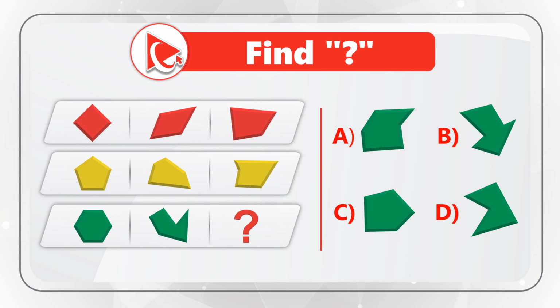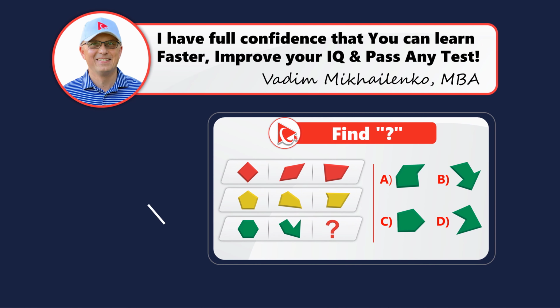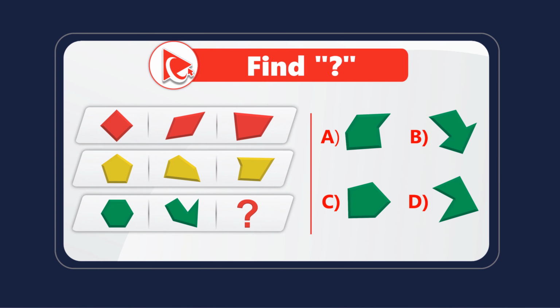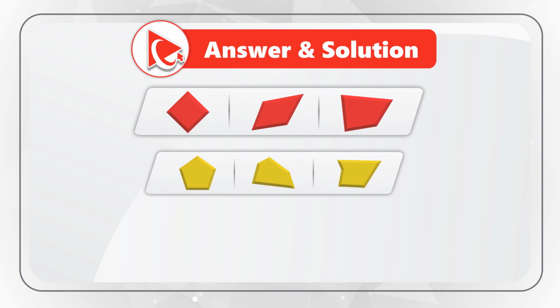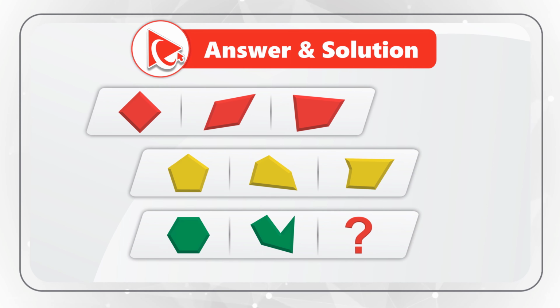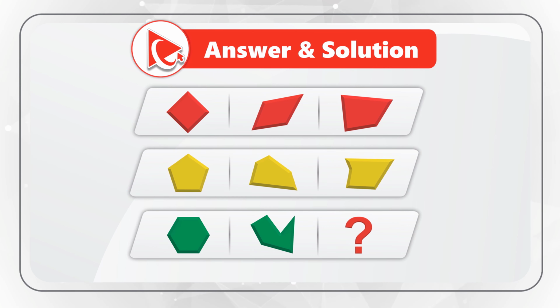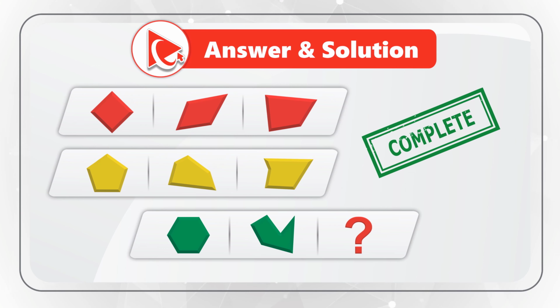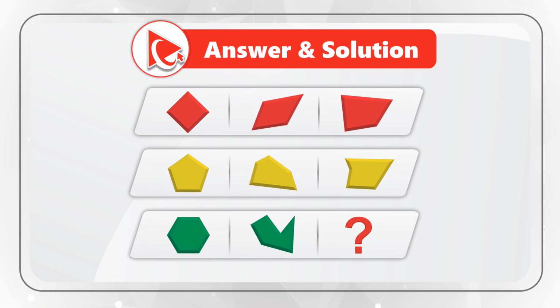Take a close look to see if you can come up with the answer. Are you ready? I'm pretty sure that by now you've identified the correct object, so I'm moving forward to share with you my version of the answer. And obviously, if you have a better way to solve it, please make sure to post in comments. What's interesting about this problem is that the objects that we see here form groups based on the color. And there are 3 groups present: the group for red objects, the group for yellow objects, and the group for green objects. Red and yellow groups are complete, but the green group is missing the object.